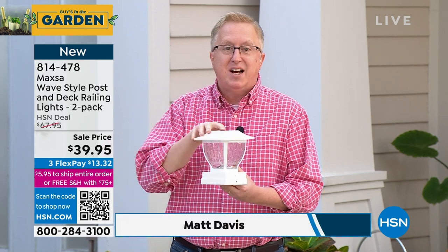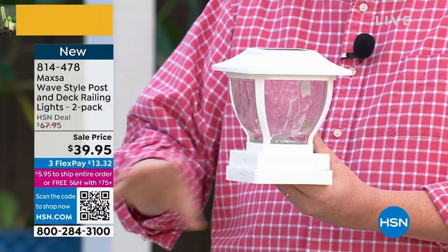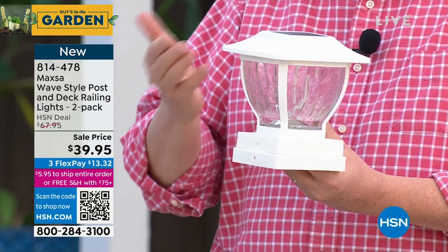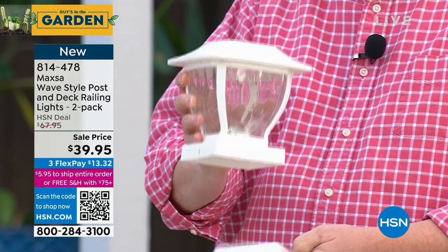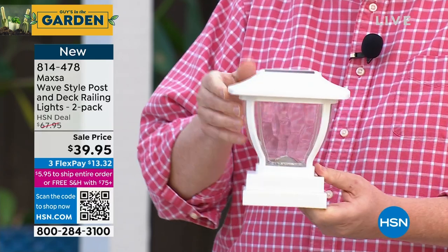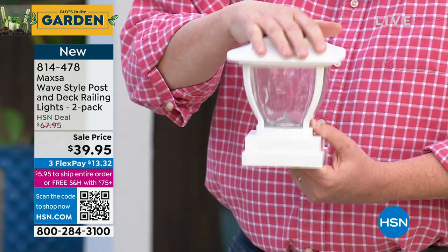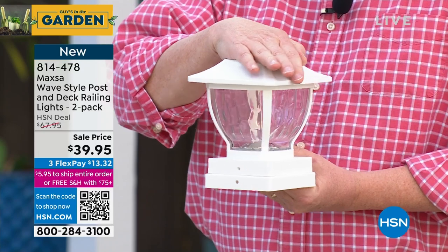This is the Maxa. This is the post cap light. We call it a post cap light because any fencing around your house, if you have a deck or a fence, then you're going to have posts. A 4x4 post is a standard size, whether it's wood or PVC vinyl. These are designed to pop right on top. There's no wiring, folks. You don't have to wire, drill, or call an electrician. These are solar powered. A super large solar collector on top pulls in all that free electricity. Then at night, they come on automatically, and that beautiful light illuminates your backyard.